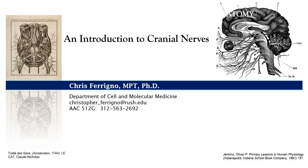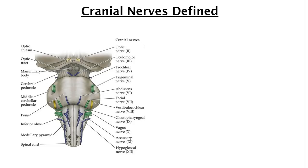In this discussion, we'll be introducing the 12 cranial nerves. So the first thing we need to discuss is exactly what is a cranial nerve.